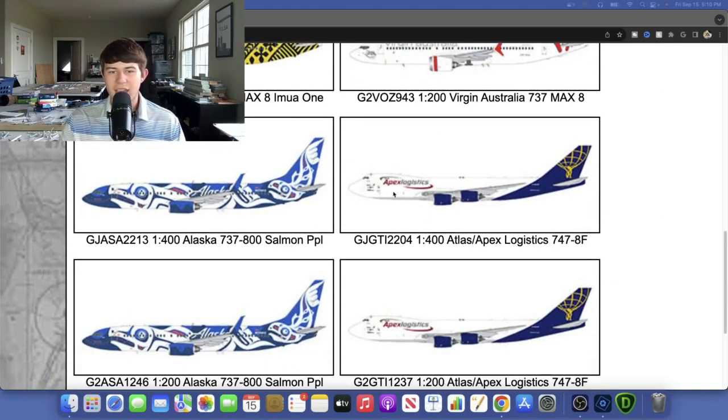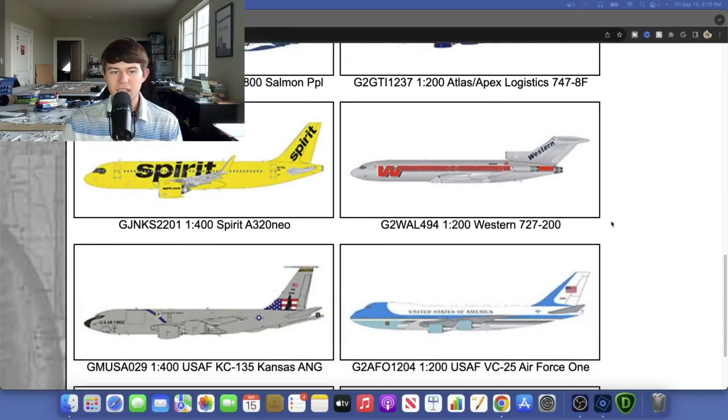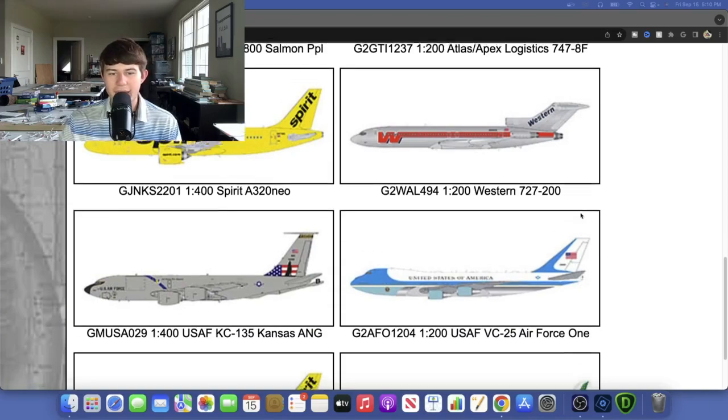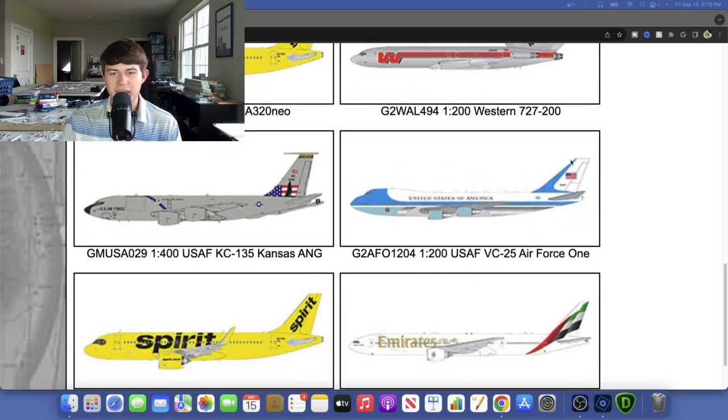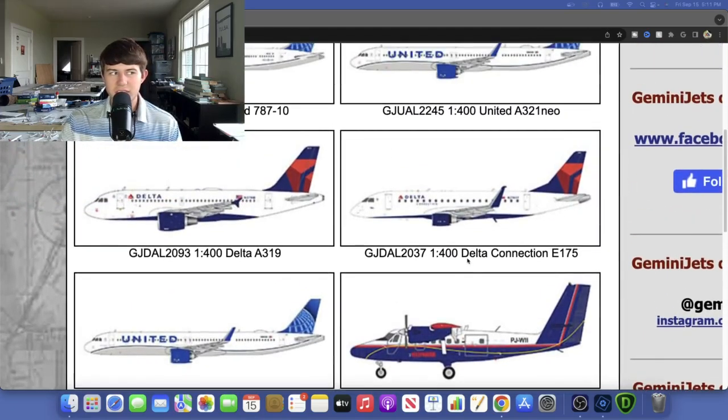The Apex Logistics 748 is really great. Of course, the Salmon 37 for Alaska. The Spirit A320neo Raccoon Mask going to be a great addition. We just got the Air Force One in 1-400. That's exciting. Kansas Air National Guard. A really great list of aircraft, but this Delta 175.